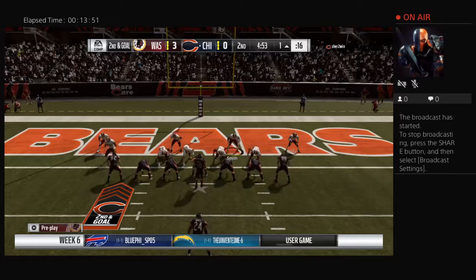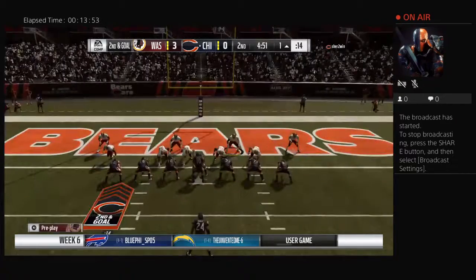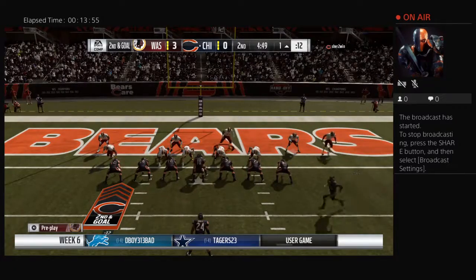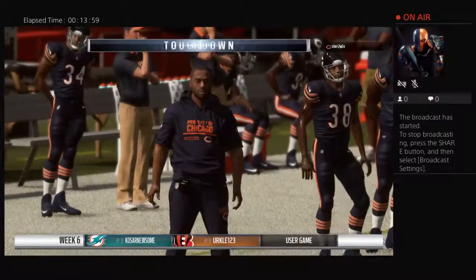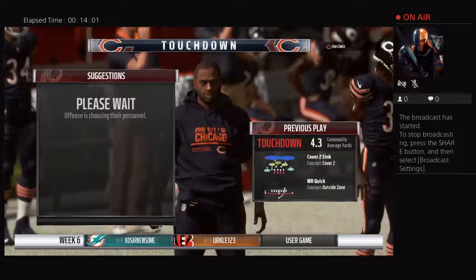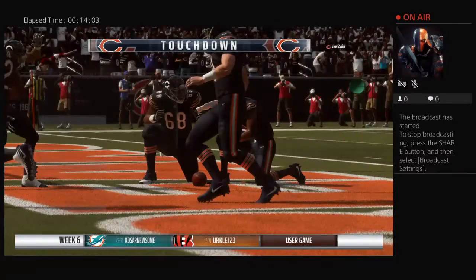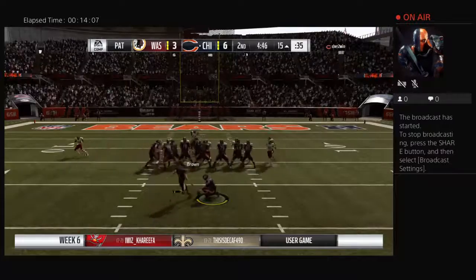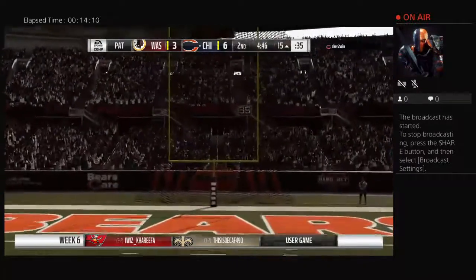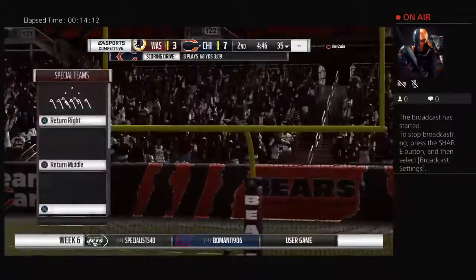Howard all alone in the backfield on 2nd and goal. Oh, how about this call down near the goal line? And he's into the end zone. Touchdown, Bears. Taylor Gabriel, his 5th touchdown now on the year. And the Bears are in for 6.